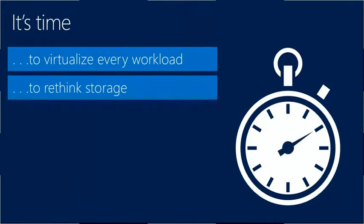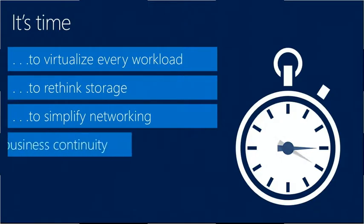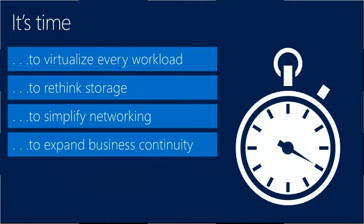It's time to rethink storage. Come to the storage sessions. We made a huge, massive investment in storage. And I'll be showing you some really cool stuff you can do with tiering, give you some performance numbers, show you how to set it up yourself on your own hardware to test it out, to try it out. Go ahead and simplify networking inside your environments. There's some good sessions on networking. Go ahead and try to expand your business continuity plans with disaster recovery.